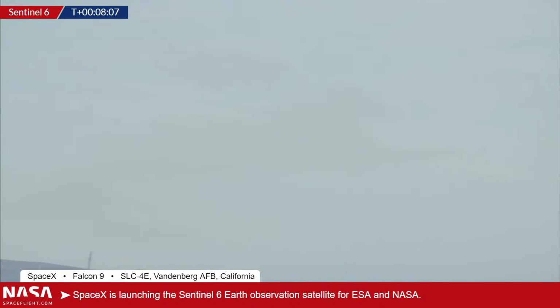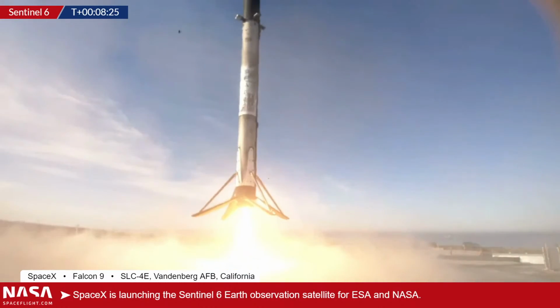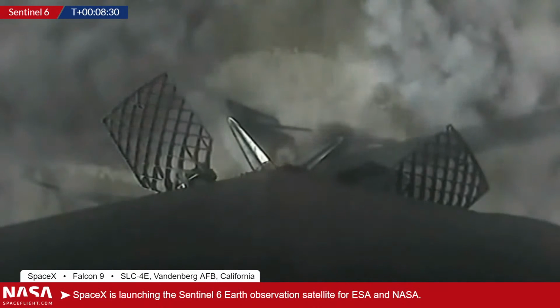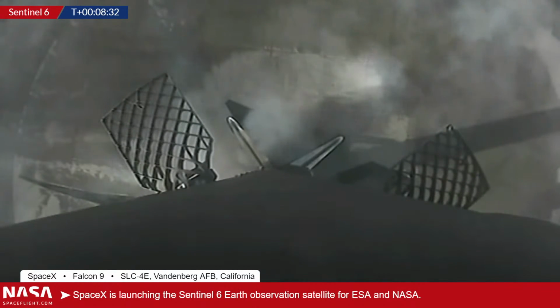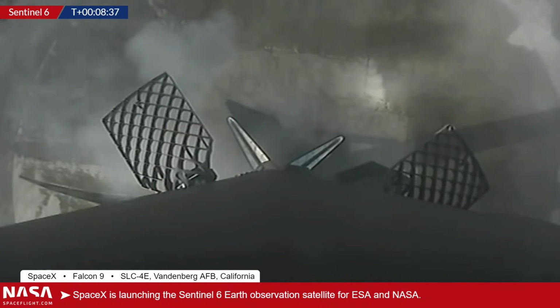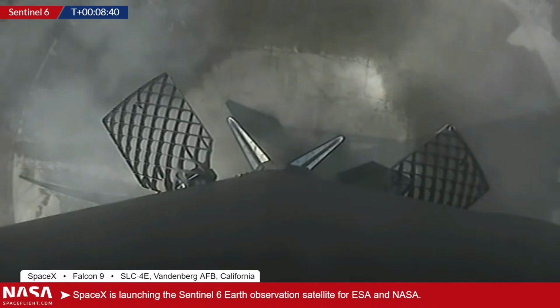See it? We got it, Jack. We saw it for a second there. There it is. Look at that. That's Jack's feed, y'all. Landing leg deploy. And the good news is there's a slight delay. Gorgeous. It's landed. It's landed. And there's the sonic boom. Very nice, those are the sonic booms. We got it through Jack's mic.